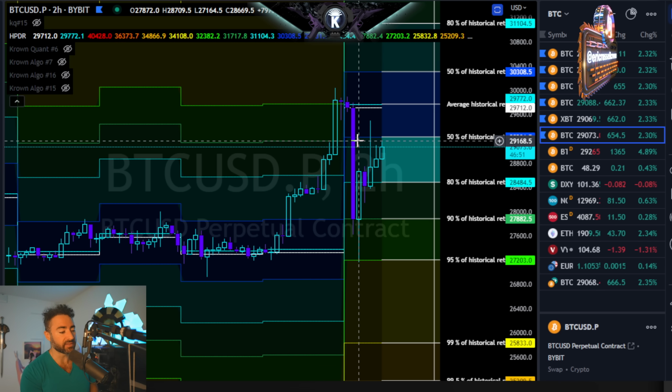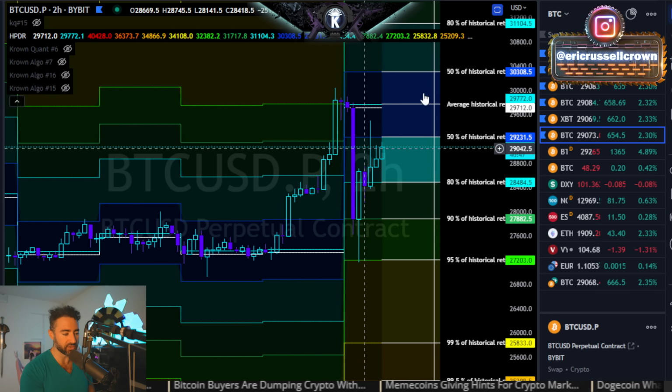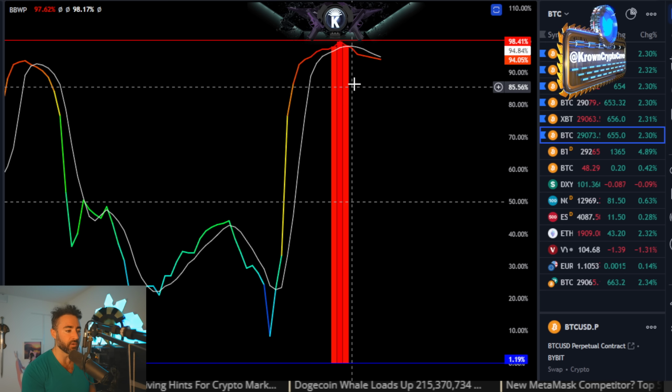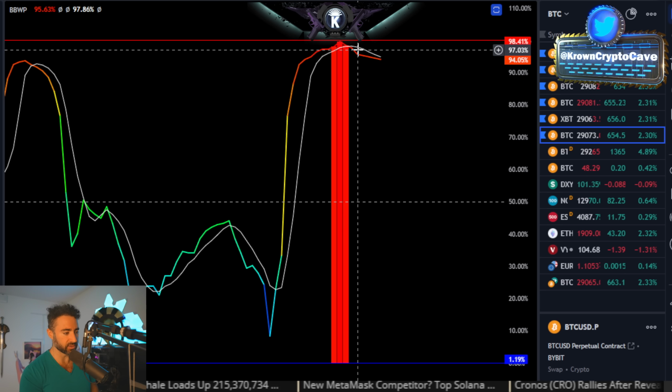But yes, anyway, several closes below the blue range lows right here. So that's the 50% of historical returns range lows that I'm currently circling. That initiates a secondary condition where we look for a decline in the moving average on the volatility indicator represented by BBWP, which happens right about here. We can see that start to actually move down.